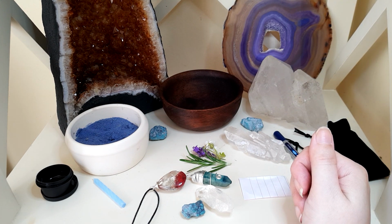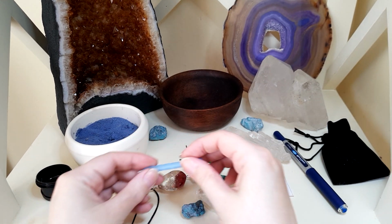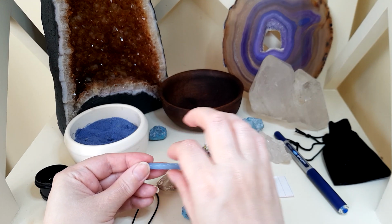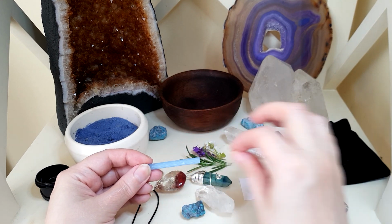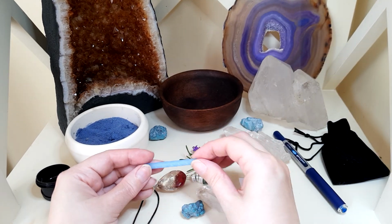So the first thing I am going to do is dress my candle. Now, when we're dressing a candle, you can go from the outside towards the inside if you want to attract something to you, or you can go from the inside to the outside, so the middle to the outside, if you want to repel something.